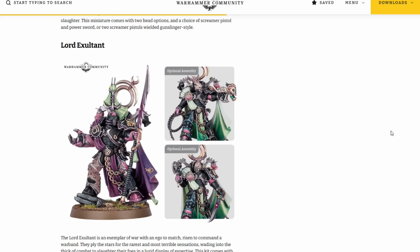And next we have the Lord Exultant. Again, just another absolutely beautiful sculpt, multiple options for assembly. I've already put one of these guys together and it is an amazing model, loaded with detail, cool options, and he is definitely going to be a monster on the tabletop. So once again, no surprises here, as the Lord Exultant is going to be priced at $42 USD or $53 Canadian. But if you are after these guys, keep in mind that they were featured in the Emperor's Children launch box. And then also you're going to be able to get a hold of one of these in the Combat Patrol as well.